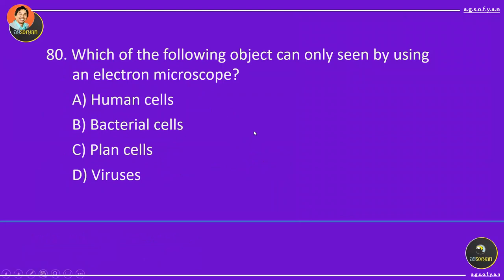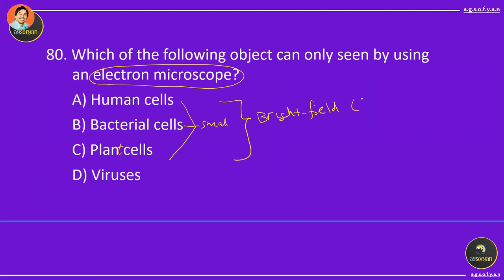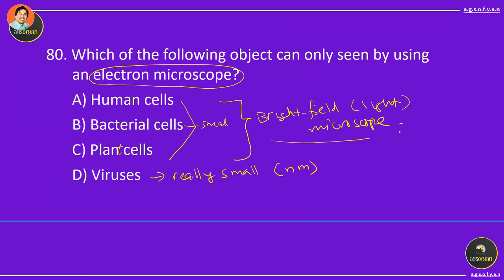Which of the following objects can only be seen by using an electron microscope? Human cell, bacterial cell, plant cell, or viruses. Human cells, bacterial cells, these may be small, but you are still able to see them using the bright field microscope, or light microscope. Okay, this one is really small. In nanometers, you cannot use the light microscope, then you have to use the electron microscope to see the viruses.